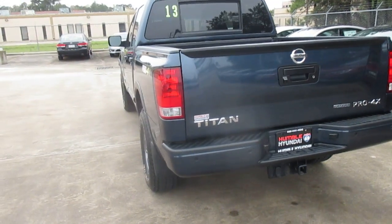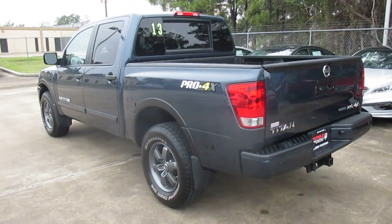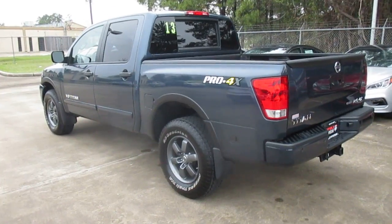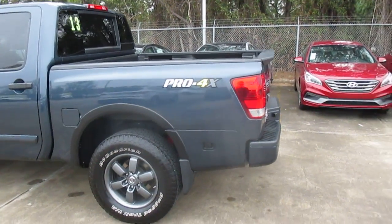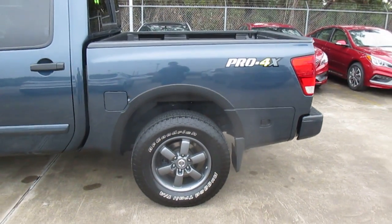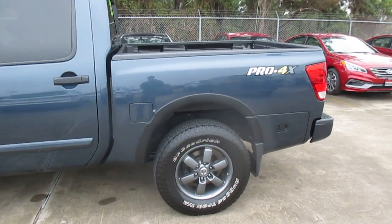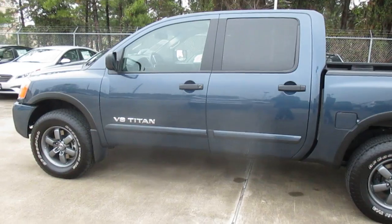And then you have the lesser-known brands, and by that I mean brands that, albeit their trucks are built here in the States, they aren't genuine American brands. They weren't born here in the United States. And those are trucks like the Nissan Titan that you see here, and then of course you have Toyota with their best-selling Tundra.